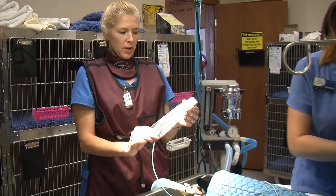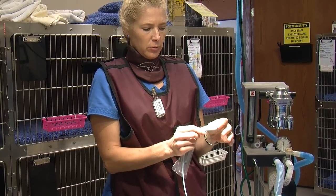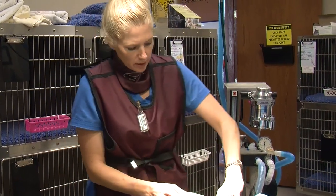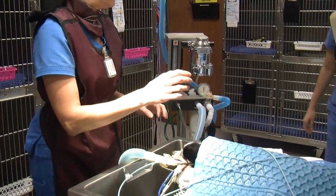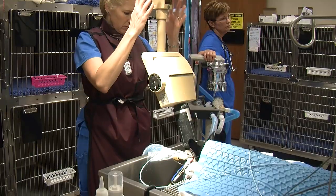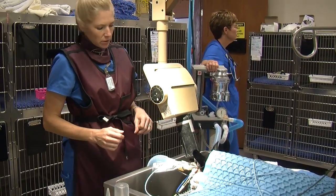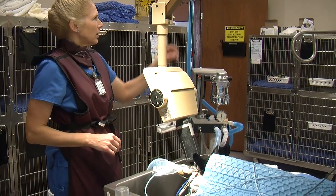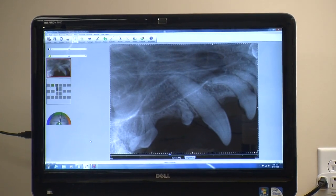This is our x-ray sensor, and it's digital. So this little plate, I'm going to put in her mouth, and it will pick up the x-rays. So put this in her mouth like this. Let's just do it this way for now. I've got this positioned over her incisors, and we're going to take an x-ray, and it'll show up there on that screen when we're finished. Ready? Yep.